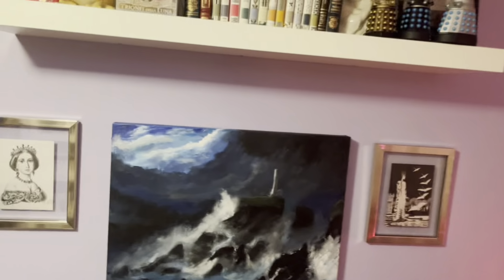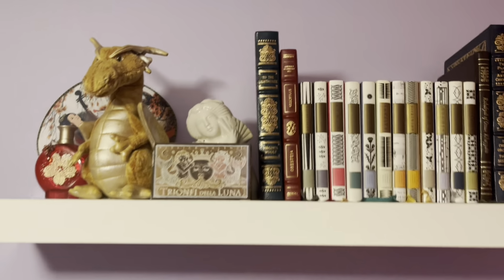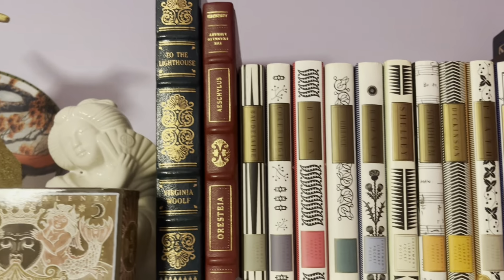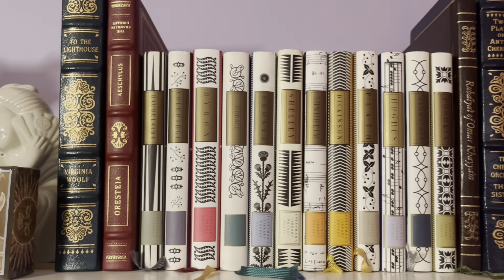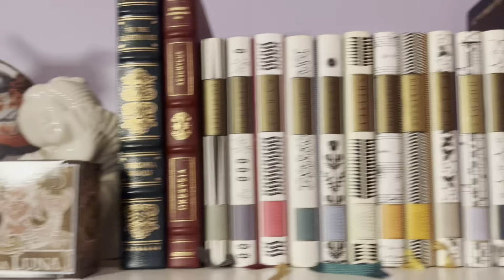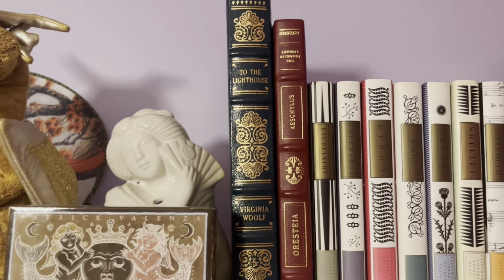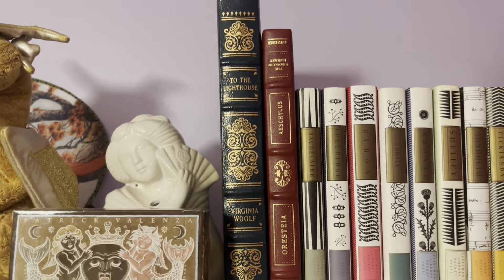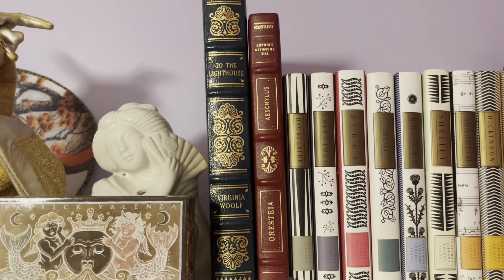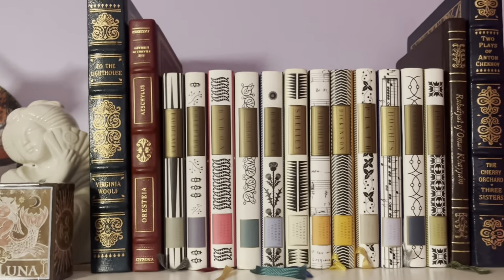Yeah, so that's my space. Up here, it's just kind of random. I have another dragon. I have these little pocket poet books from Everyman's Library. I don't know if you can see them. I have a beautiful copy of To the Lighthouse that my boyfriend got for me at a really cool bookstore in Maine, outside of Ogunquit.